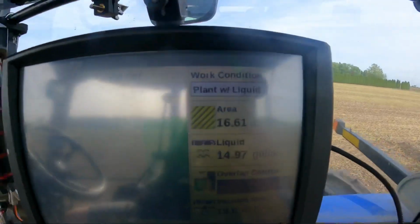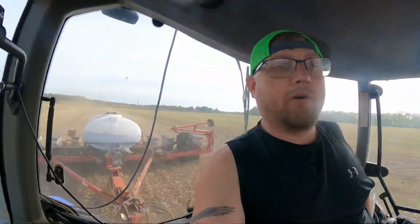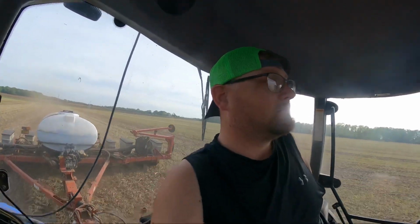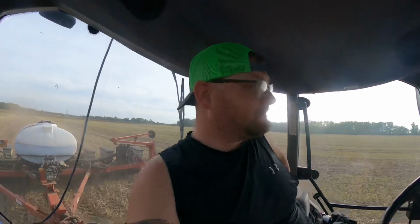Making pretty good progress here. Got almost 17 acres done so far. Need to get up to 30 acres, then I can fill again and we can get the semi out of here. But we need to get that tractor started too, so we can get it home. Hopefully we can get her going. Crossing my fingers. Saying a little prayer. Hopefully we can get her rolling.